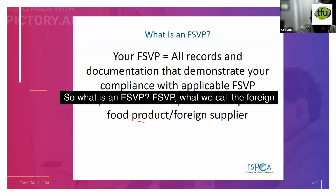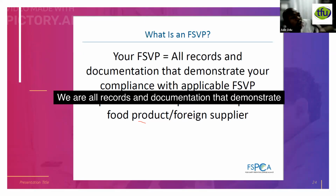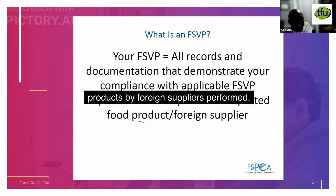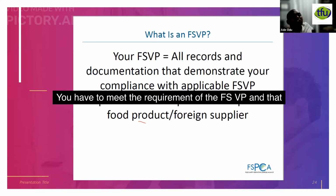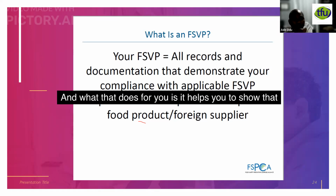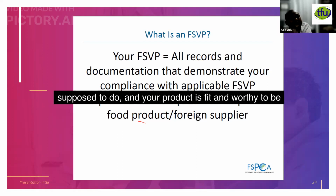So what is an FSVP? FSVP is what we call the Foreign Supplier Verification Program. This is a program in the US where all records and documentation that demonstrate your compliance with applicable FSMA requirements for a particular imported food product by a foreign supplier are maintained. So you, as a foreign supplier of bean cake flour in Nigeria shipping it into the US, have to meet the requirements of the FSVP. And that is a lengthy documentation process. What it does for you is help you show equivalence, that you've done everything you're supposed to do and your product is fit and worthy to be shipped into the US.